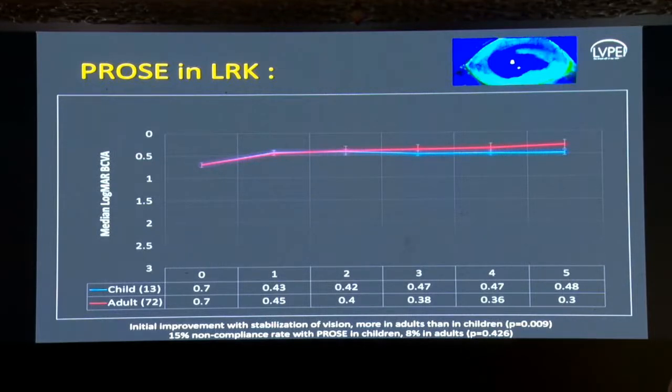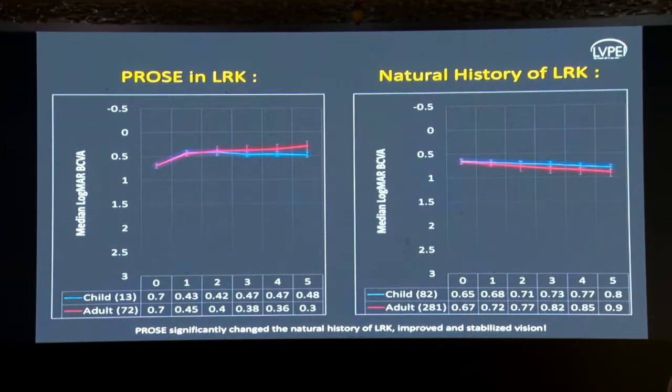Now, similarly, PROSE also has a beneficial effect in those who have lid-related keratopathy. Again, here there is a slightly higher non-compliance rate in children, and therefore they don't do as well. There is an initial improvement, but then there's a stabilization. But adults usually keep doing better, and you see a little bit of deterioration in children over time. This also has to do with non-compliance. But overall, it does significantly change the natural history. So something was going down, now it's going up.